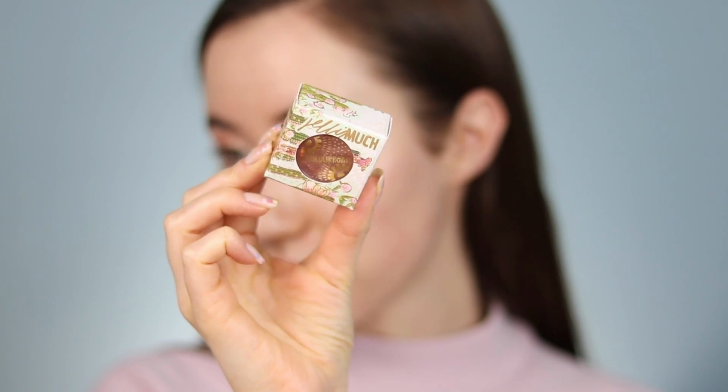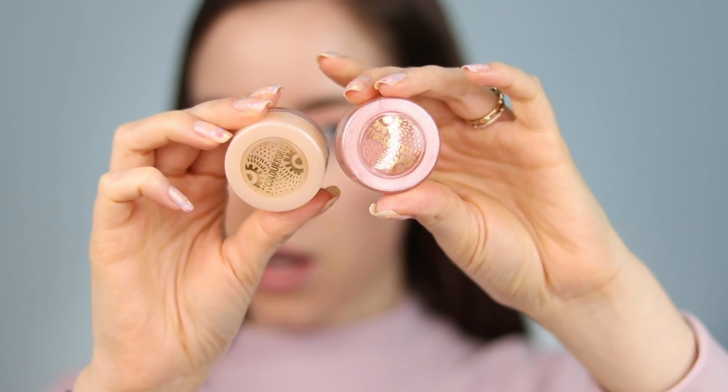So here's the unicorn. This is so cute. Again, they released two shades. We have kind of a rose gold called Mystical and then a champagne called Mojave. I'm just going to take some of the shadow that's on the lid and I'm going to swatch it so that you guys can see the difference.